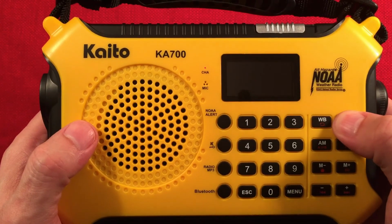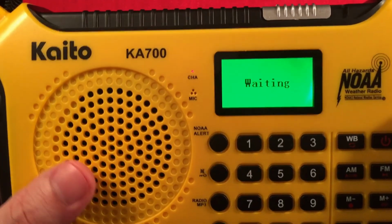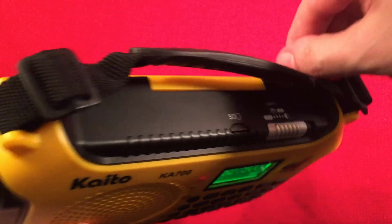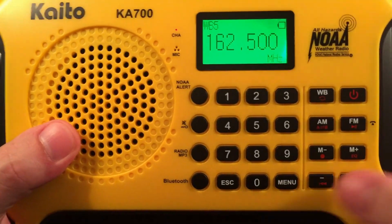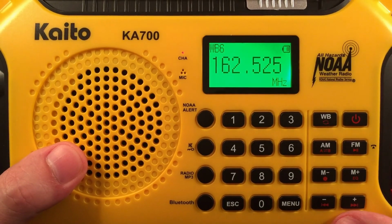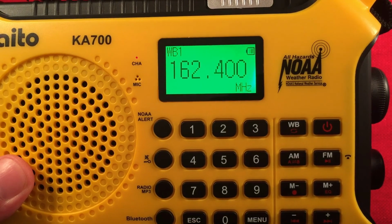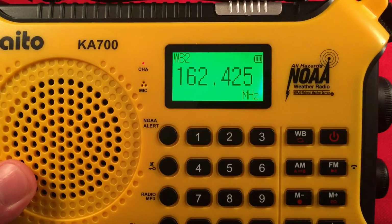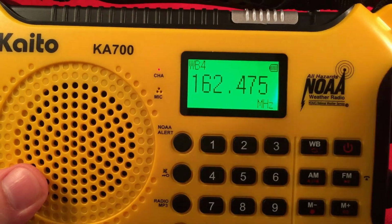All right, let's turn it on. Kaito, yeah, see that real nice screen? I love it. Waiting. Okay, I'll raise my antenna for the bands here. So you can tune by these tuning buttons here. Or you can turn it here. Just be careful not to tune too fast, because if you do, it remembers how many steps and it goes that many steps. You can see it changing up here.